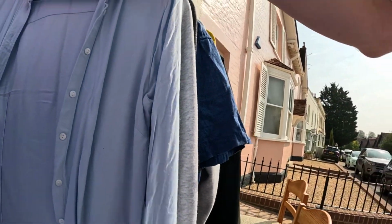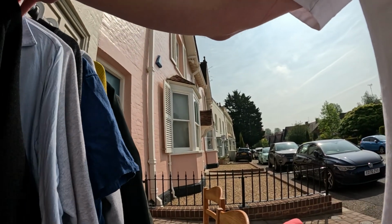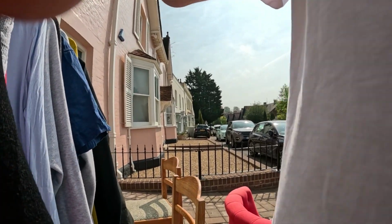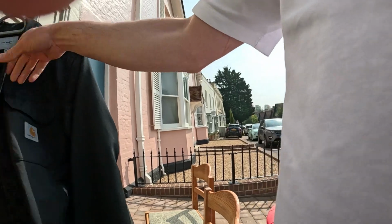Are the clothes different prices? Sorry, I've got half a voice. Are they different prices, are they? All I know, so most of them, so the black Carhartt, is it Carhartt? Yeah, there's a Carhartt jacket there. So you're not even interested in that one, are you? Yeah, that's potentially 25, and the yellow one next to it is 15.